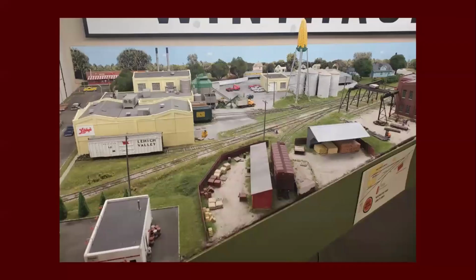Here's the area on the layout. The lumber yard is in the front here, and then to the right of the lumber yard is the Woodruff Plumbing and Heating, which was a plumbing heating wholesaler, and then the Libby's canning factory to the rear there.